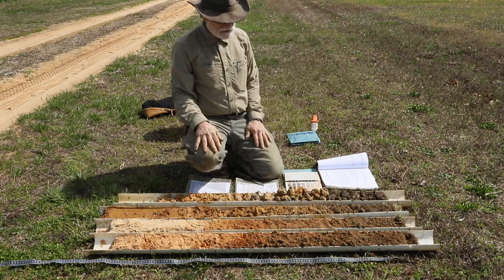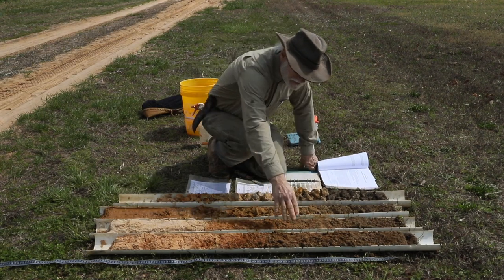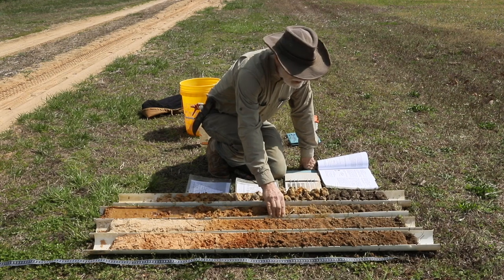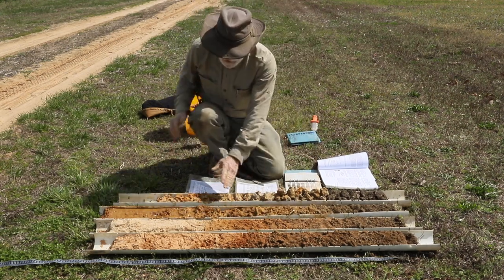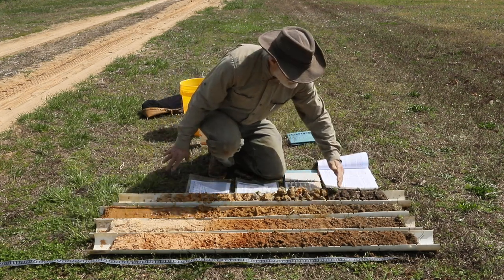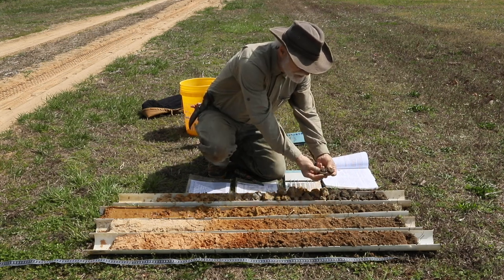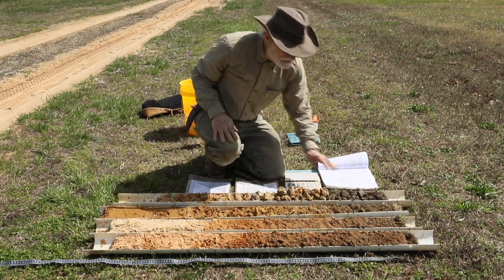So these are all Ultisols, but this is probably an Aquult. These two are probably Hapludults, and this might be an Aquic Hapludult. I haven't checked that classification, but the aquic would mean that it's wet, but not wet enough to be an Aquult, where this is anaerobic and gleyed pretty much all the way to the surface. The gleying is all the way up here. This is also gray with redoximorphic features.